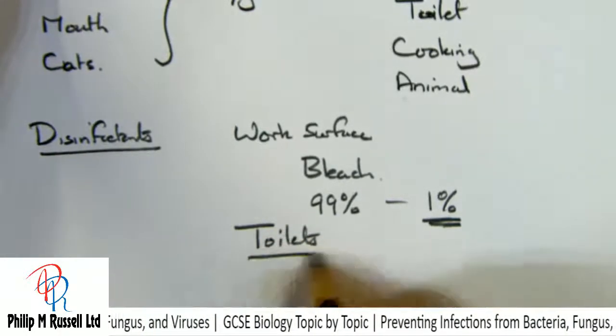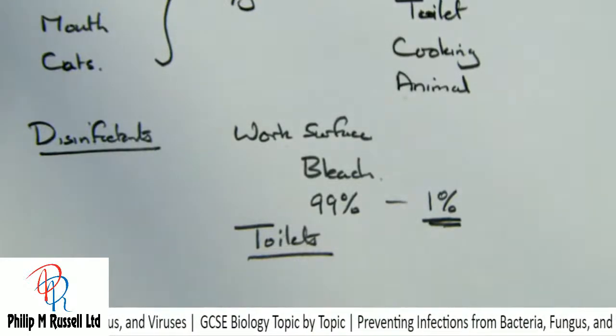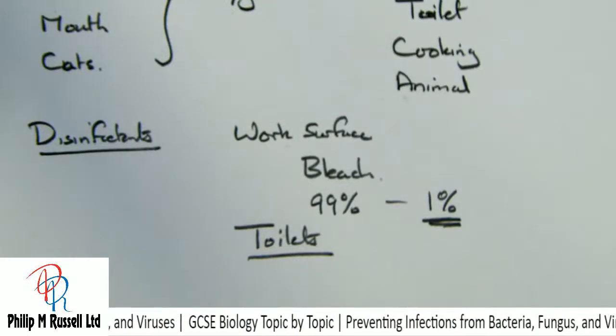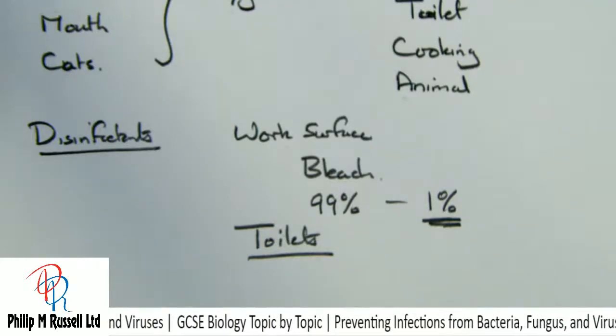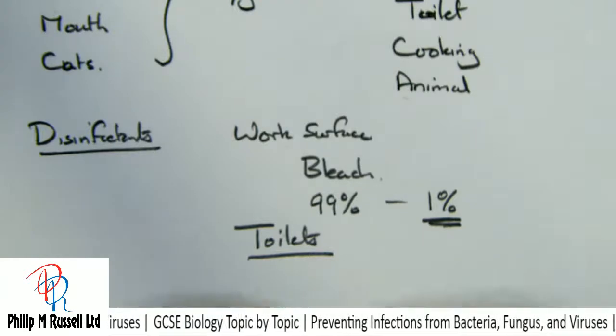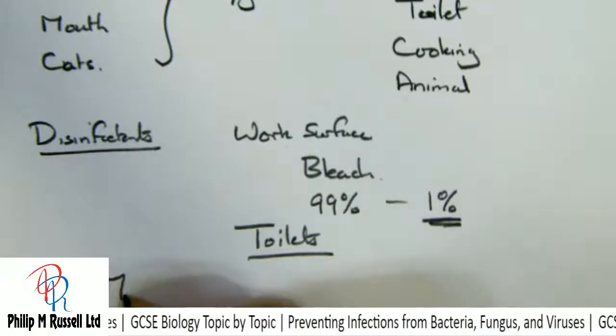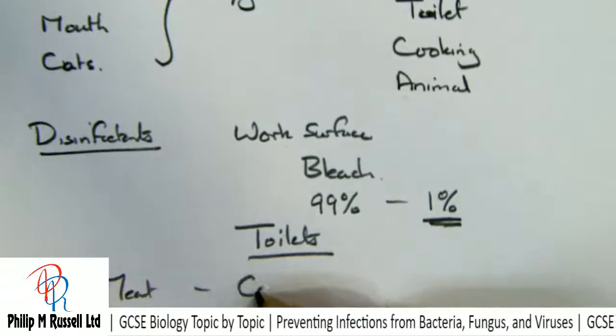Toilets are another good place. Yet, in fact, most people work harder on their toilets than anywhere else. Probably your toilet is one of the cleanest rooms in the house. Our next problem is with raw meat and cooked meat.